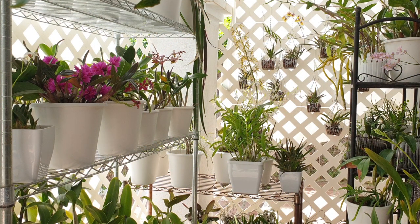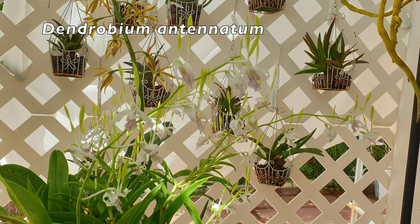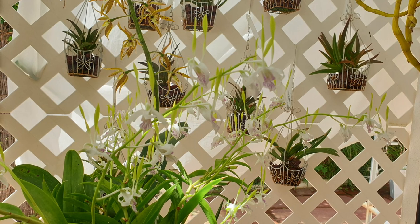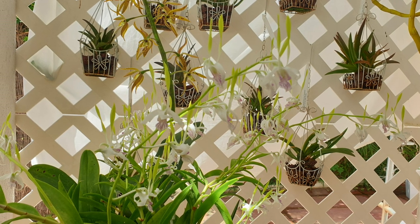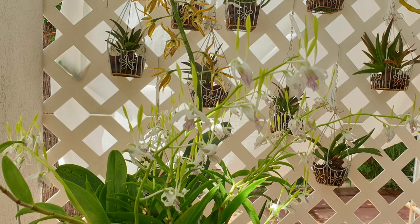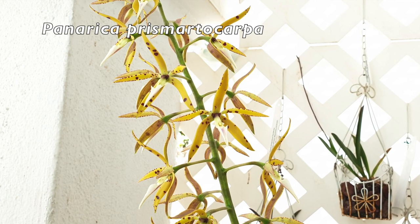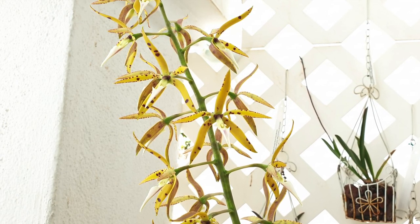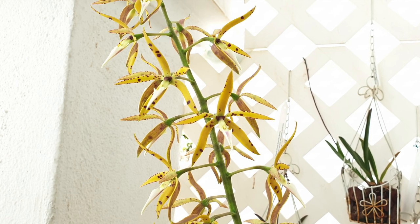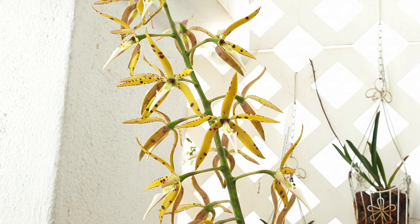At the far end is Dendrobium antennatum. Beautiful honeysuckle fragrance permeating the blooming alley with that dappled light shining on her. It's just magical. So whimsical, that corner, because behind her is that beautiful spike of my Penarica prismata carpa, which is not fragrant. Meanwhile, if these two bloom together from here on in, I wouldn't want any fragrances to clash.